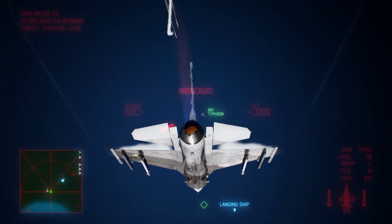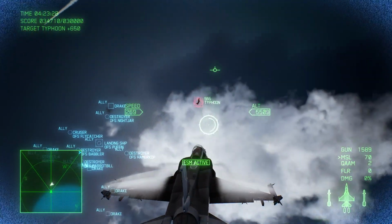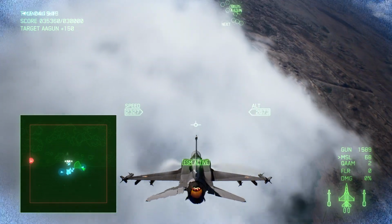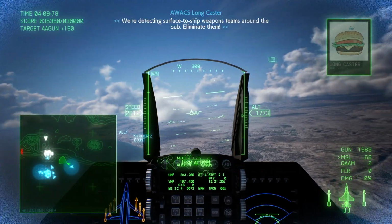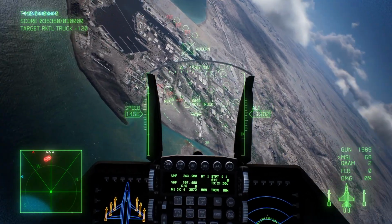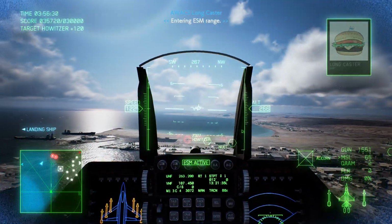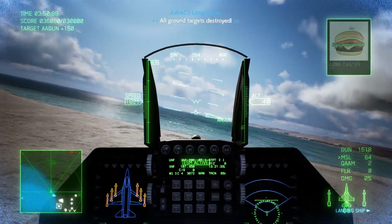Warning, enemy has a beat on you. Target acquired. Stall warning. Missile launched. Hostile confirmed destroyed. There's another set of bombers, isn't there? There they are. Additional hostiles. As I say it. We're detecting surface-to-ship weapons teams around the sub. Eliminate them. Oh, gotta kill those two. Shaking off enemy lock. Fox 2. Entering ESM range. Trigger, score the kill. All ground targets destroyed.